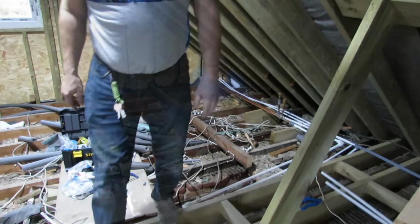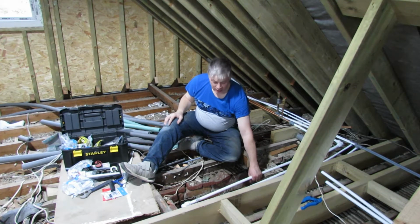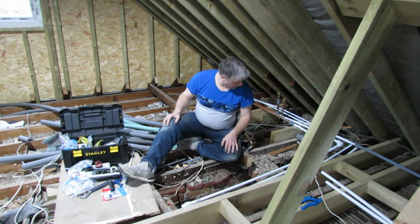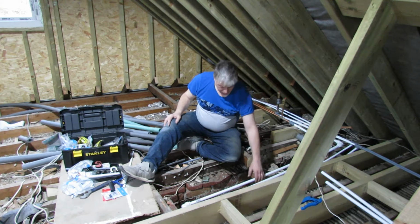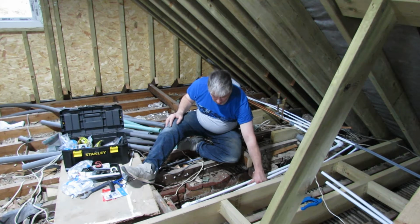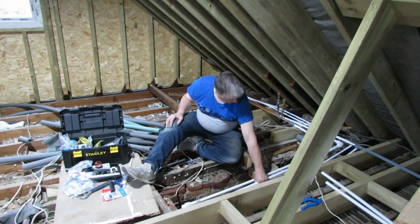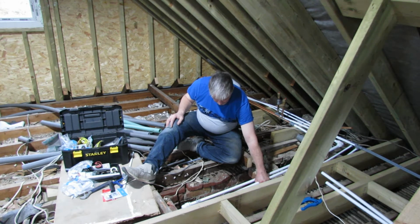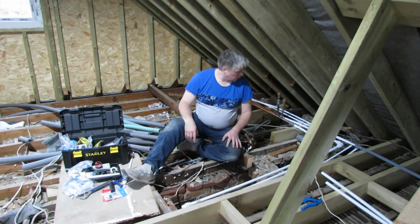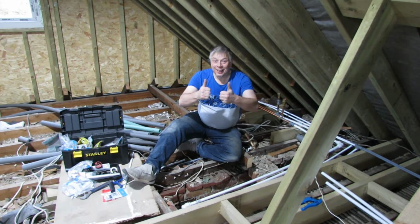Let's see. Well, success. No leaks. Pressure, system running. Flow getting hot. So there's water going around the system. Return is getting tepid. So, back to nailing bits of wood together.